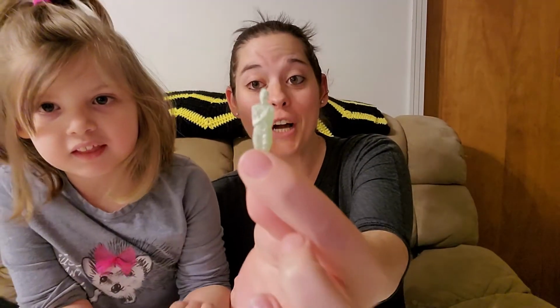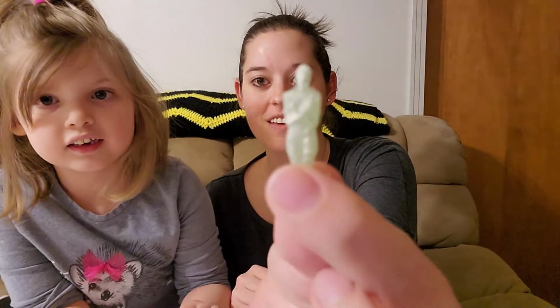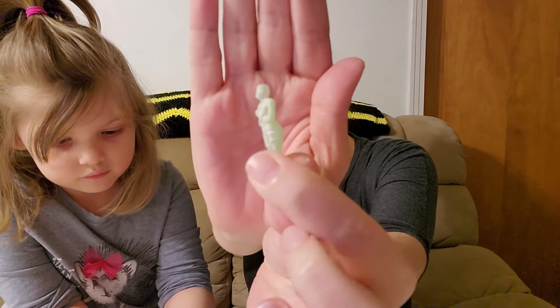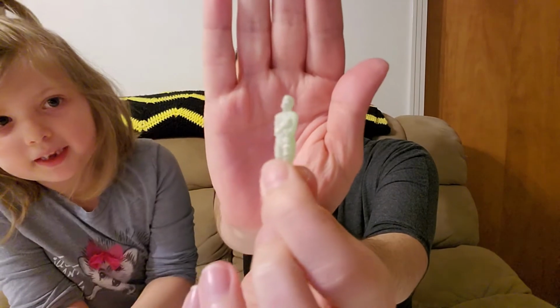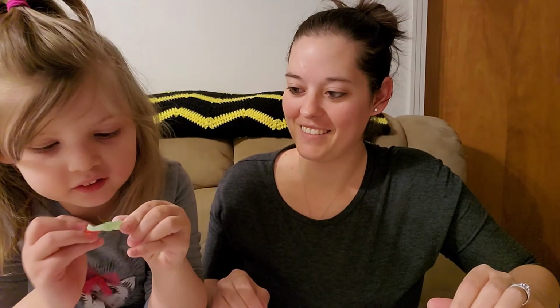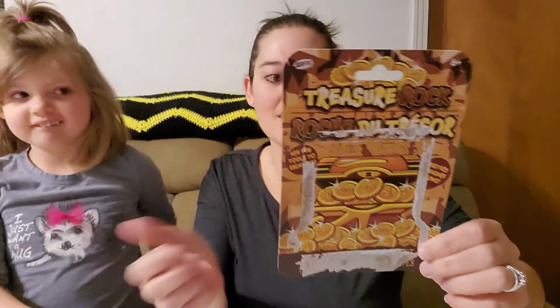So what was in that big chunk is this little guy. It's a mummy. Right here. And now I'm gonna dust him off. Well, that's so cool. It actually has little details. It is a lot of work, so if you get this, it's gonna take a while. It says on the back, use the tools to chip away at the ancient rock and reveal the glowing cursed treasure within. So the little mummy glows in the dark.